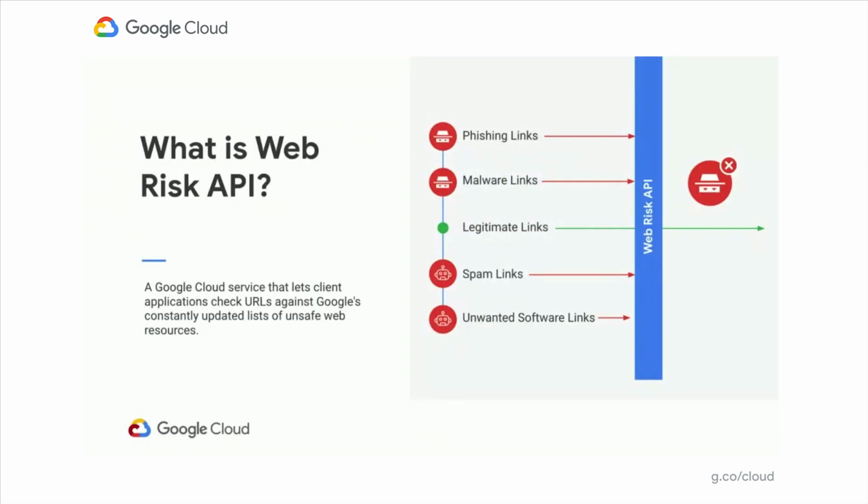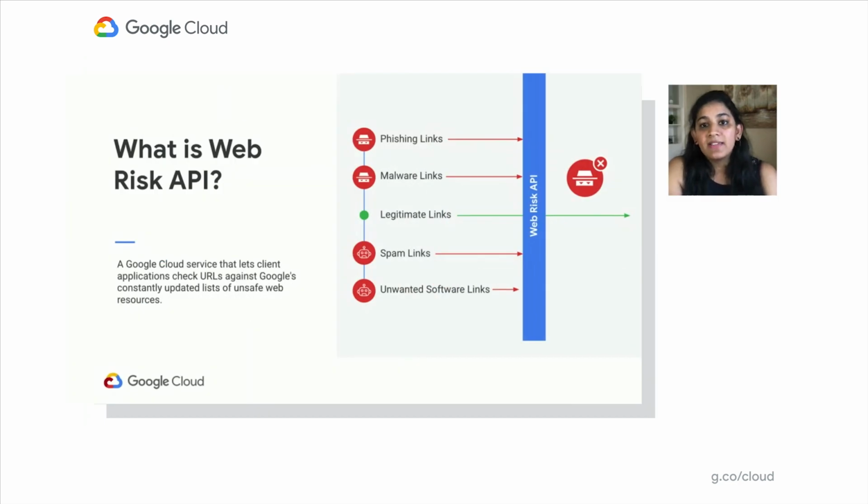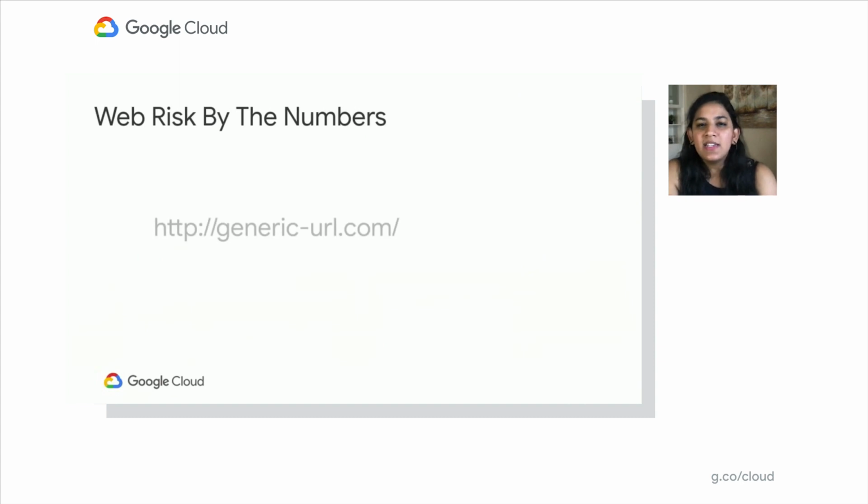Now let's take a look at Webrisk API. Webrisk API is a Google Cloud service that allows customer web applications to check URLs against Google's constantly updated list of unsafe web resources. Webrisk API helps defend against phishing links, malware links, spam links, amongst other malicious URLs. It acts as a barrier between fraudsters and customer website applications, protecting them from malicious URLs being posted on their website. Let's take a closer look at Webrisk API.